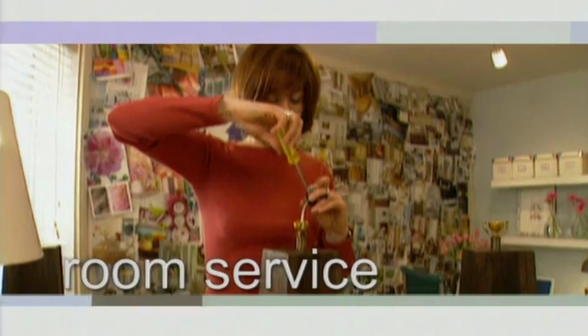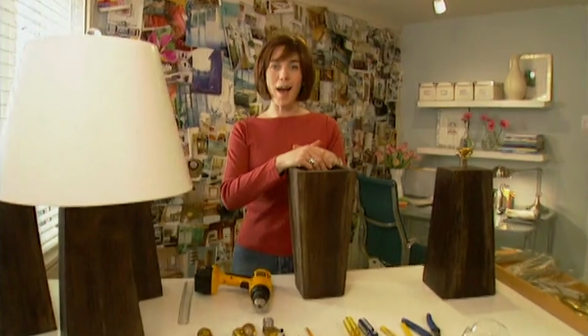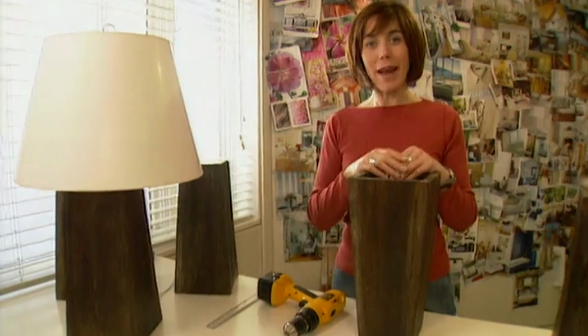When room service returns, we'll find a shining function for an inexpensive planter. Fasten your seatbelts. I am about to use both power tools and electrical to turn a planter into a lamp. Are you ready? Here's what I'm doing. I'm starting with a planter.